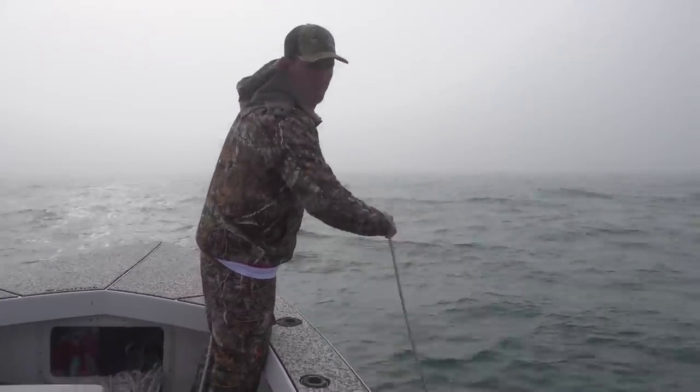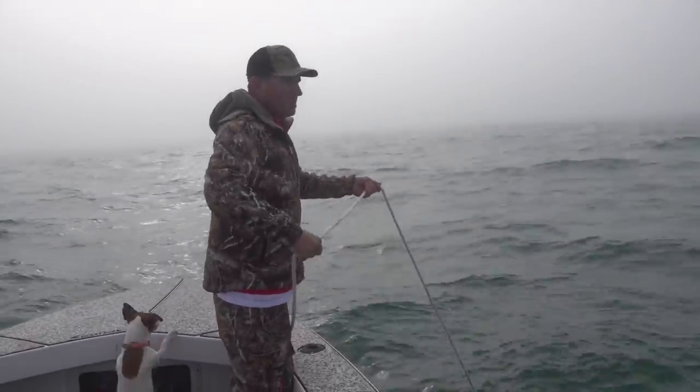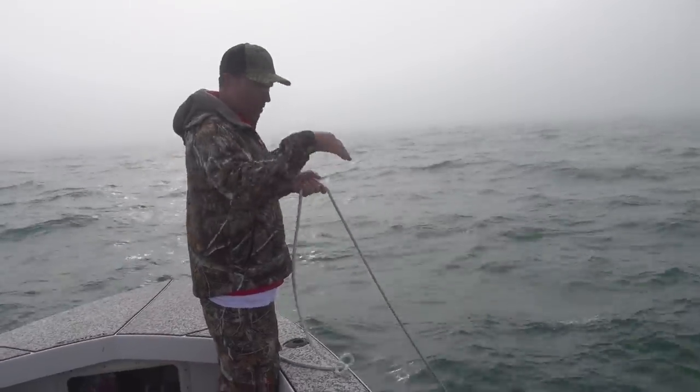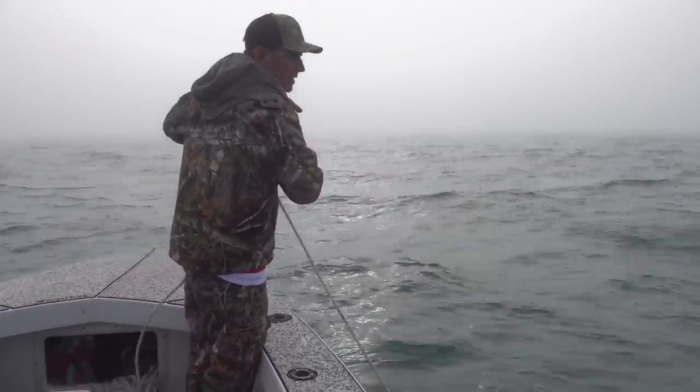It's important when you're letting the anchor out to not just throw it in and walk away. Let it hit the bottom. Go ahead and make sure your chain and everything's straight. Give it a couple pops and then start giving it a few hands.